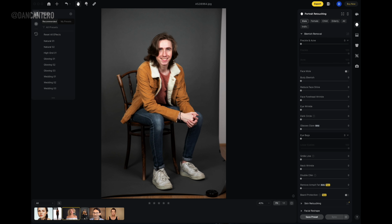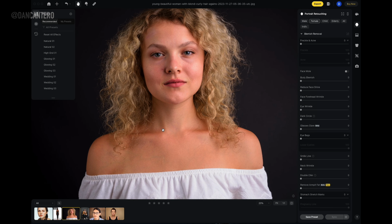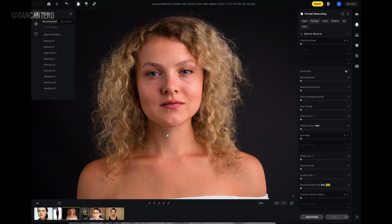So I figured that the best thing to do is to show you an actual edit. So I've got this stock image that I've downloaded, and we're going to have a go at editing this photo. I've not practiced this before, so if we run into any problems, then we'll try and figure them out together.